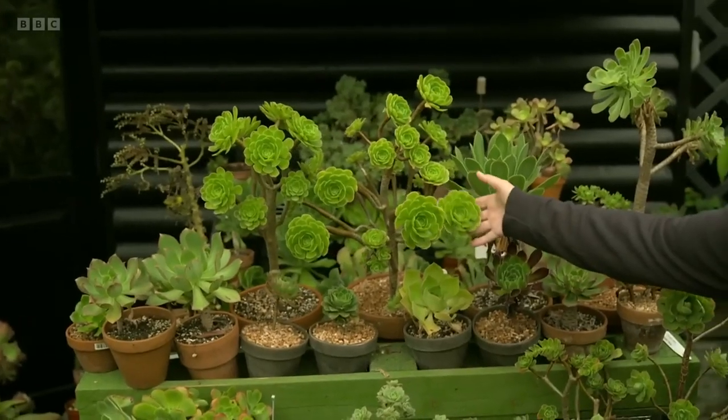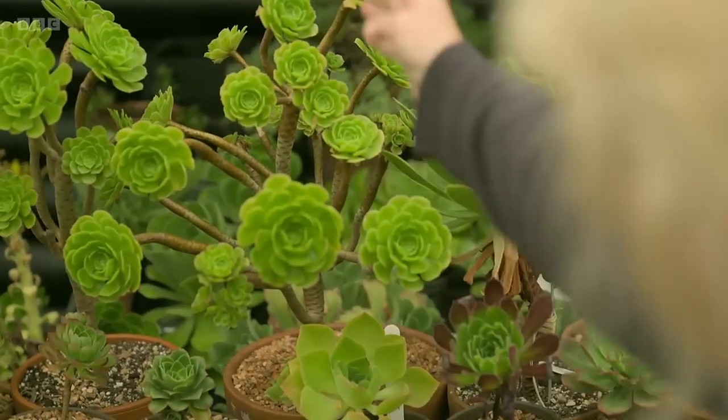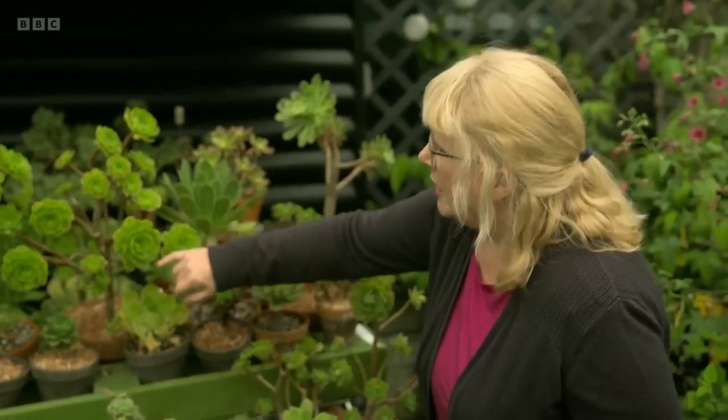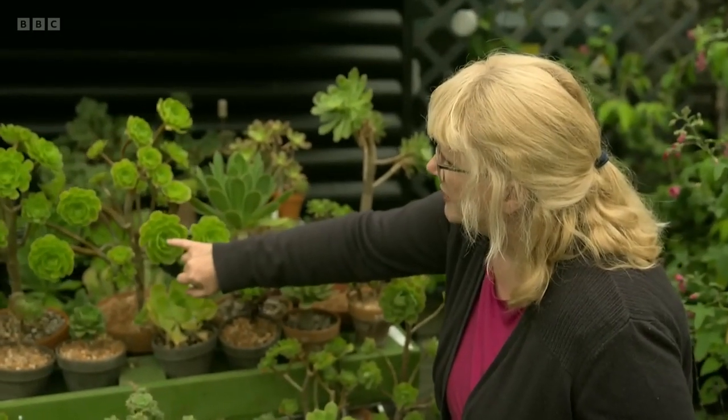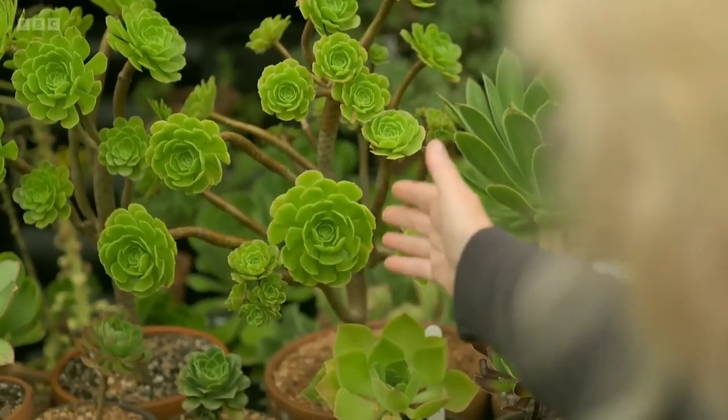This is what we call an arboreum. So this is like a little tree and it has many rosettes on little arms. And when this flowers, its flower will come out of the rosette. And once that has flowered, that particular branch will then die.